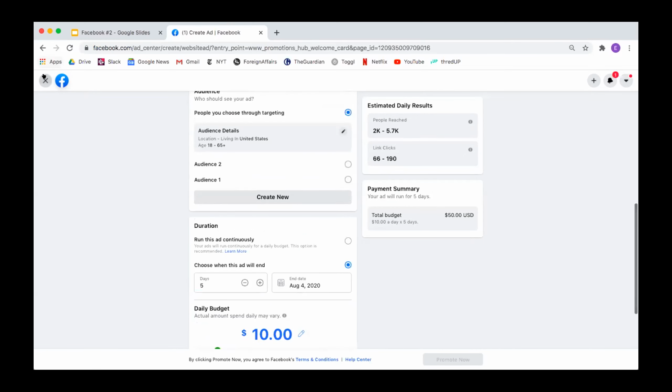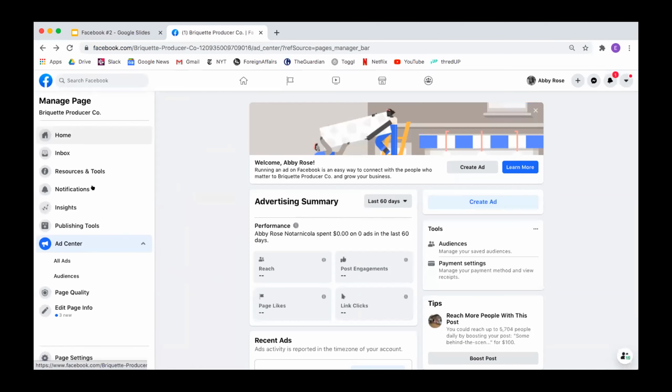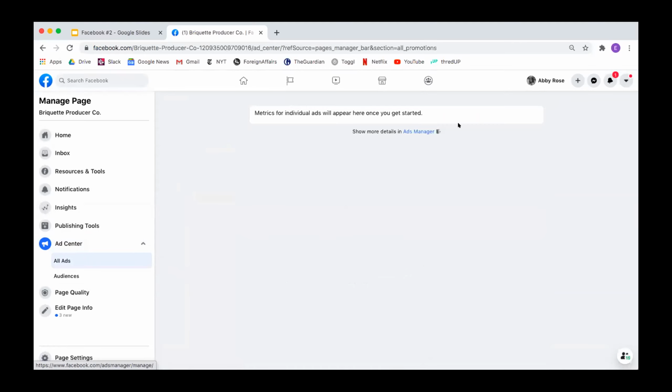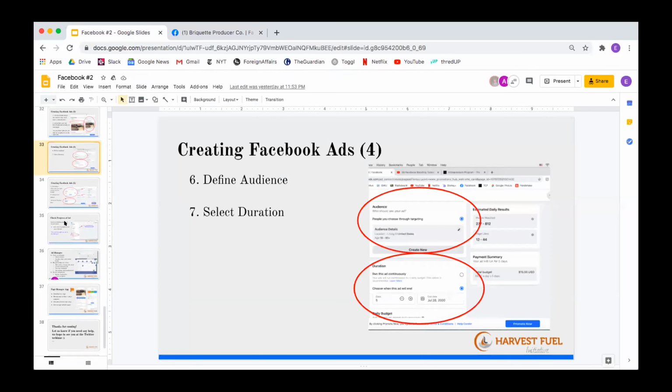Okay, and so once you have made your ad, you can go to Ad Center once again, go to all ads, and you can see here your ad, and you can click on view progress, and you can see all the details about how your ad is doing. It's in the same place as your boosted post, so that's pretty easy and very similar to the boosted post once again.